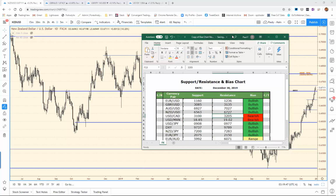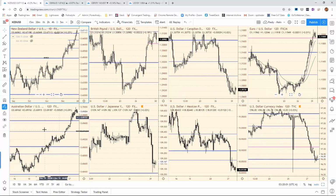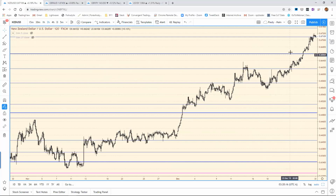And support comes in at 66.34. Now that's a ways down here, but at least for today, right there, 66.70. About 40 pips away. So 66.70 for today.